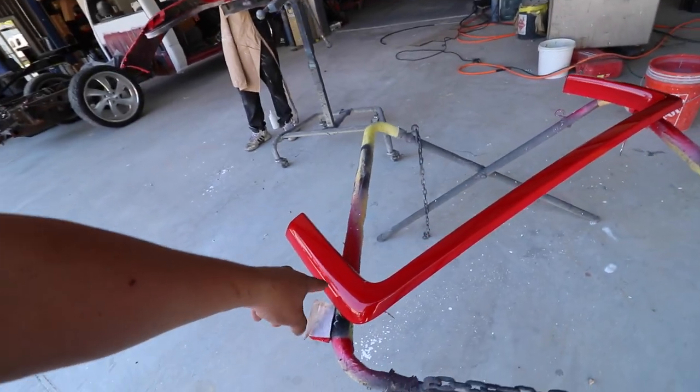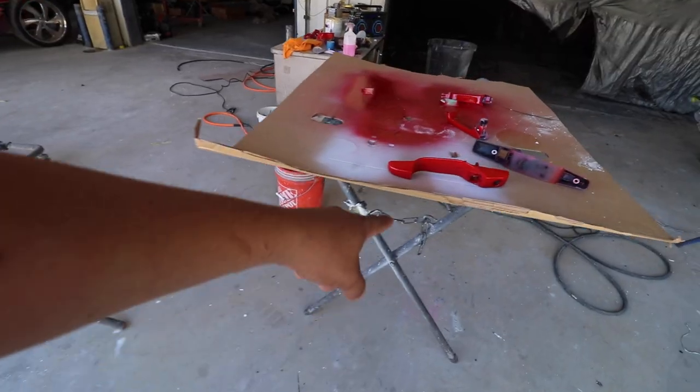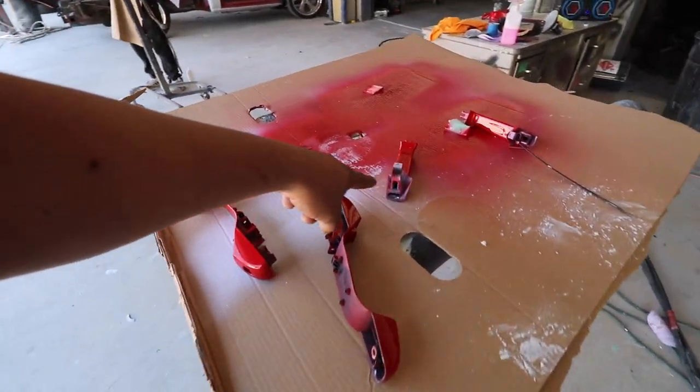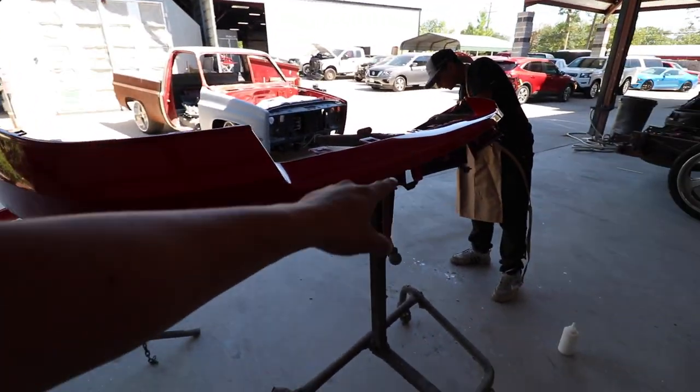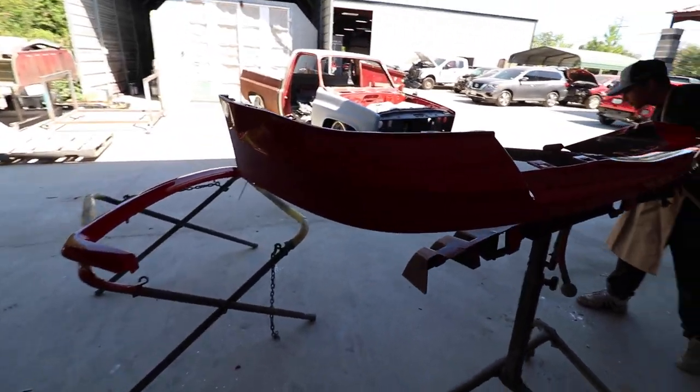Alright, guys, this is the front piece that's actually chrome. It's already red. My handles already got them painted. Everything's good to go. He's actually buffing off that front pad. He's actually doing that to take off the orange peel that the paint does.